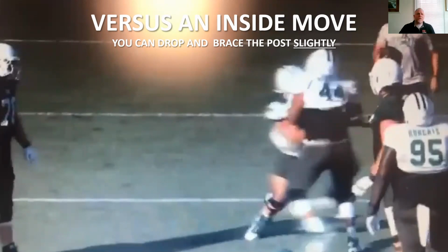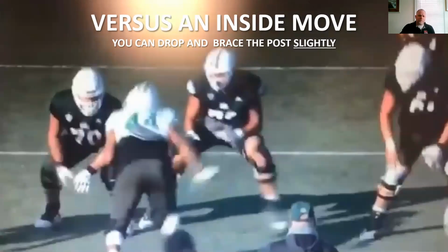And watch the film. Watch the film. You tell me, when a guy goes up for an inside move on a guard, what do the guard's feet do? They're going to drop. So you might as well teach him how to do it, because otherwise he'll drop the foot straight back. He'll turn his shoulders, and the guy's on the quarterback right now. So remember, it's not going straight back. It's dropping back to the inside, almost like a kick step, and it works.